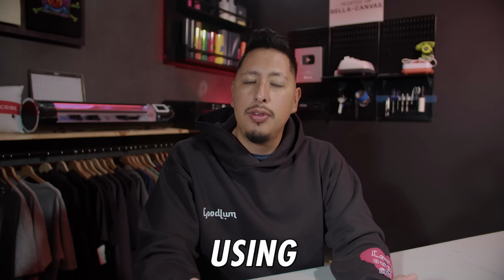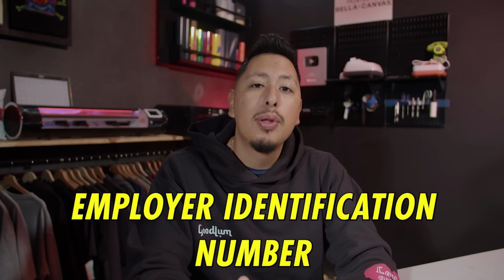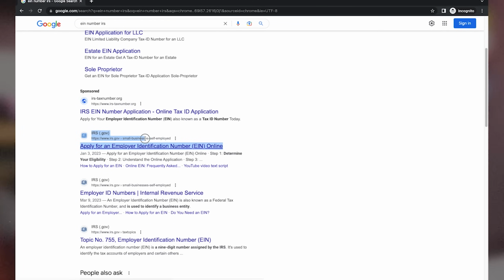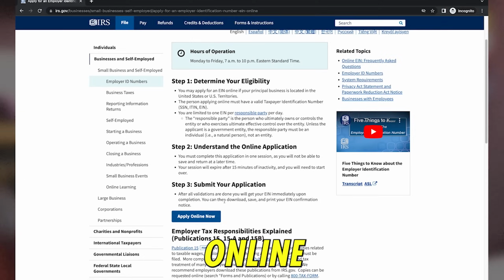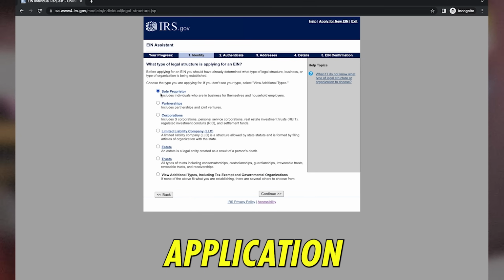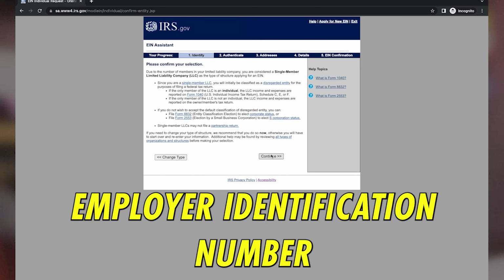Regardless of what entity you end up using, guys, what you need to get next is an EIN number. And that means an employer identification number. Make sure it's the .gov. You see that right there? Apply for an employer identification number. Now from here, you're just gonna hit apply online, and you literally fill out this little application. You answer some questions. At the end of this survey, you literally have your employer identification number.